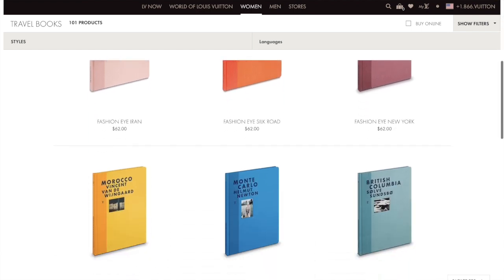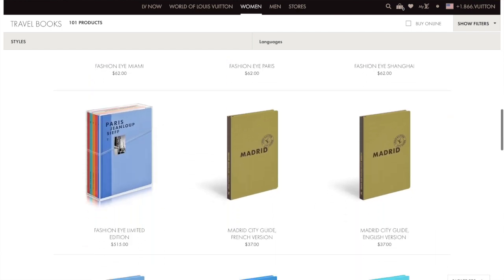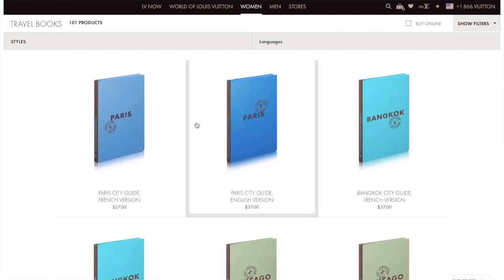I kept scrolling, and I found some more books. They were like city guides, and they were, I shouldn't say only, but compared to the other stuff, they were only $37. I was very interested in them because I love traveling.